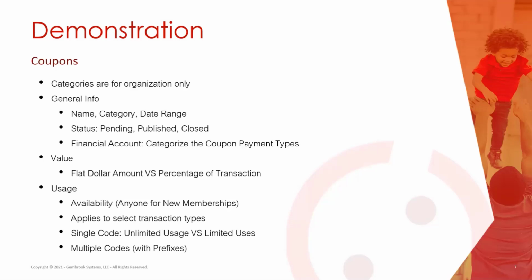We can also take a look at the different statuses. There's only 3 statuses for discount coupons. There's pending, published, and closed. And they're fairly self-explanatory. Pending just means I'm still working on it. I don't want it to be available to the public yet. Published means I'm ready for it to go. It is available for people to start using this code. And then closed would just mean I'm done with this, and it will shut down the coupon. It will no longer be available to be used.